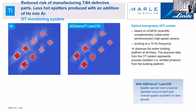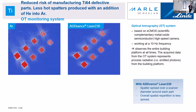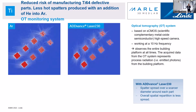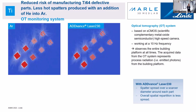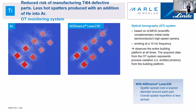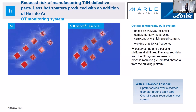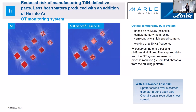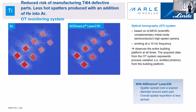And I guess you can also see that if you compare the same cubes printed under argon and printed with Advanced Laser 230, we see that the spatter is spread over a smaller diameter around each part. So we have less repartition of the hot spatter around the part. And you can imagine that each line corresponds to this incandescent spatter that can lead to a defect.